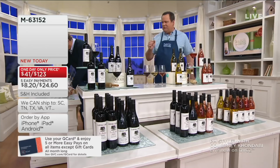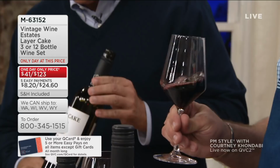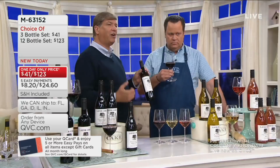So this is a blend from two different vineyards in the McLaren Vale and in Barossa. They have very different climates. One is on the coast. They get a lot of rain, a lot of moisture. And the other gets all the heat from the desert and everything else. It stresses those little grapes, makes their skins thick. It kicks off a ton of flavor.